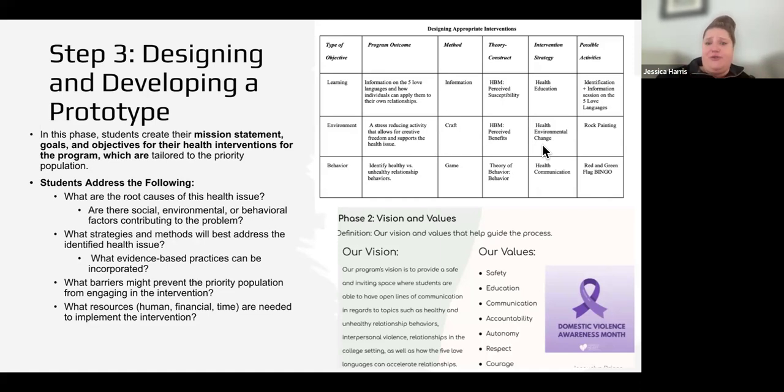Also, barriers, right? Having our students think about, yes, here's your solution or your path to a solution, but what might prevent people from wanting to actually come to the program or be a part of the solution? How do you engage them, right? So there was a lot of marketing and a lot of conversation about what needs to be at the program to get people to want to come, right?